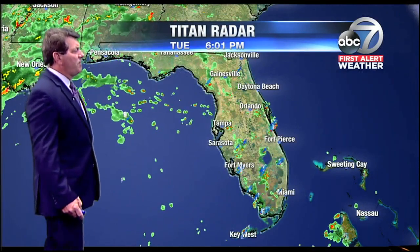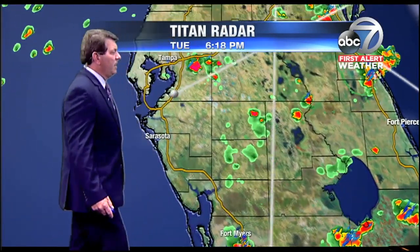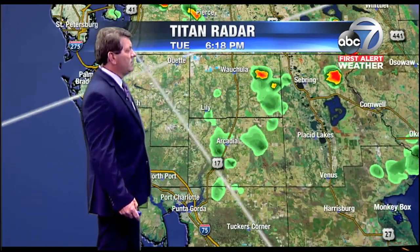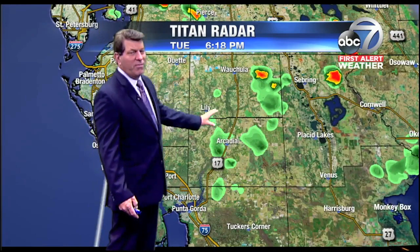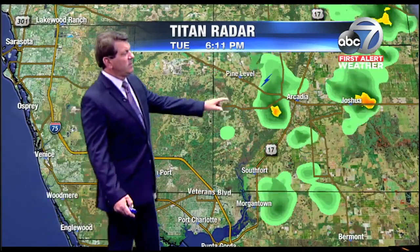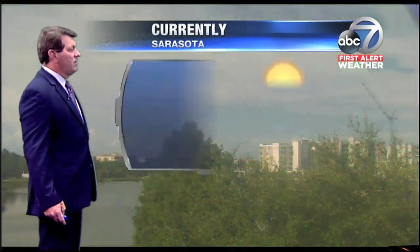Now, for us, the radar picture not very active this afternoon. We had a few inland storms mainly. That activity is now winding down. It was a little stronger just about an hour ago as it was making its way from the northwest to the southeast, basically. Notice how it was pretty strong, a few lightning strikes, and all of a sudden, just a few light rain showers there, and that's due to that dry air in place.